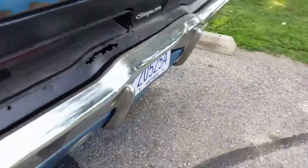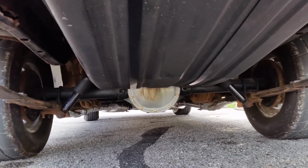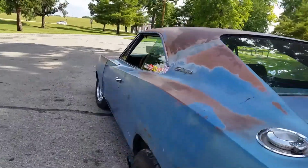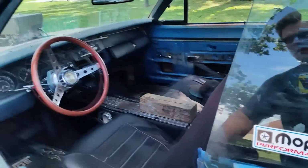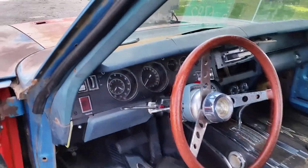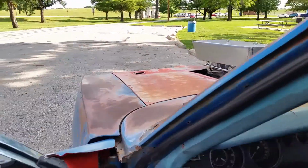The rear end is the original 8 1/4. It's been beefed up with a 355 gear and a Positrack. Well, let's start her up so you can hear her. And don't mind the lack of carpet, that's the interior, that's to come.